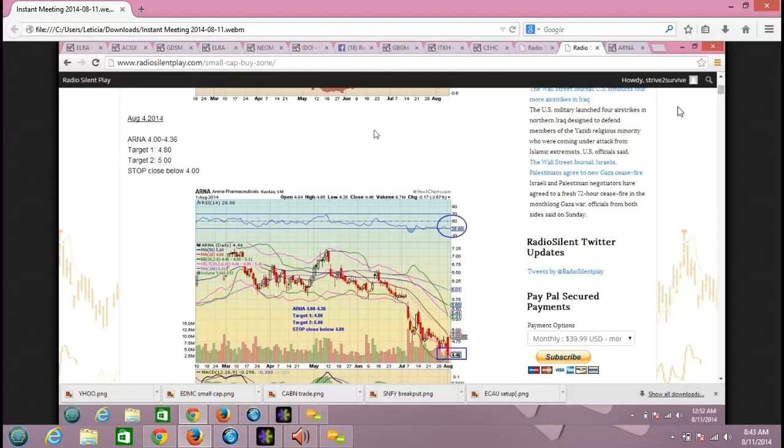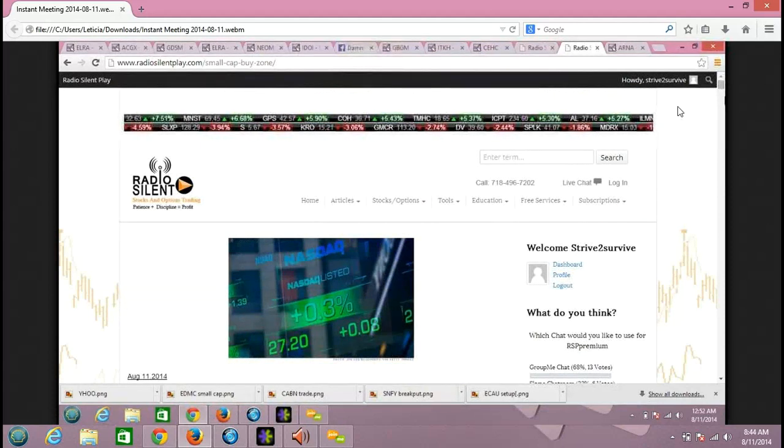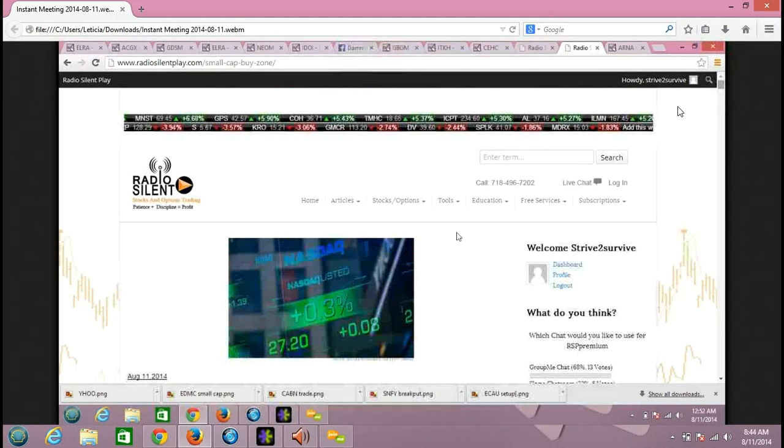So this week, what we're doing is we're keeping an eye on ARNA, $4 to $4.36. At this bottom, RSI is bottomed. Our target would be $4.80, target two would be $5, and again, keep your stops tight. And just keep an eye on EDMC.